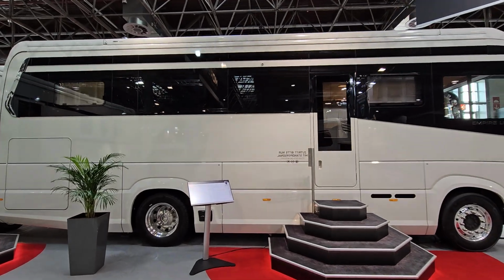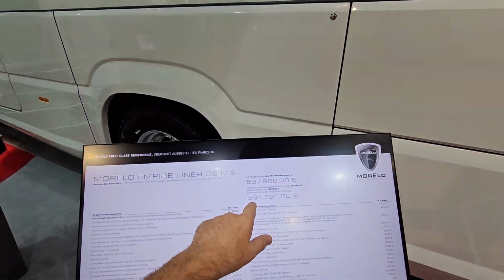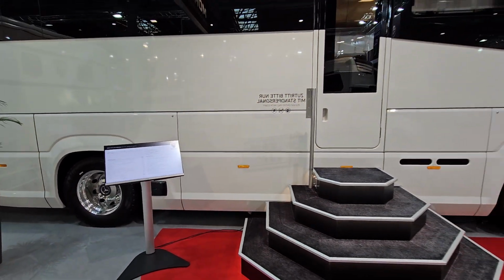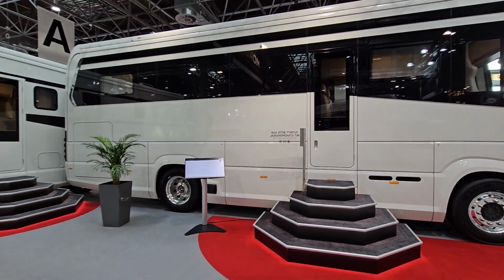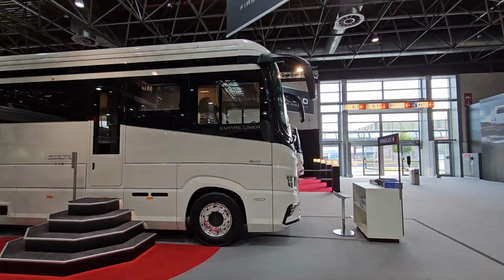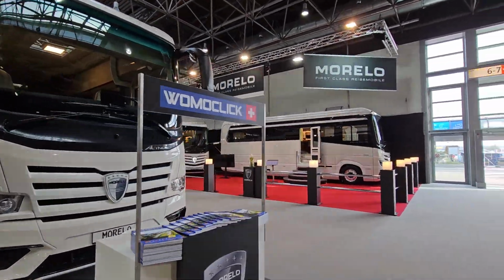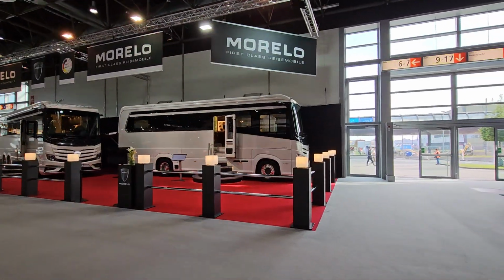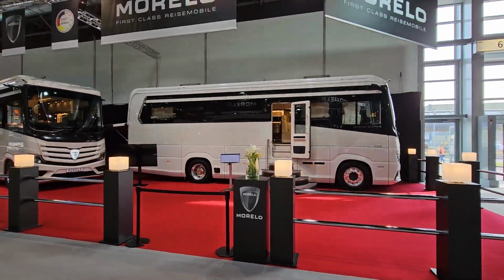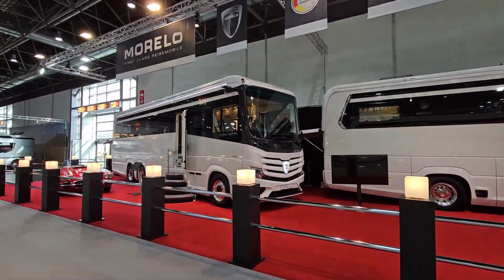Magnificent technology and the way it looks inside. Not only that, the prices given here are 664, two thirds of a million. It's the equipment level, what you get inside, you get what you want. And here we have a Grand Empire, the star of the show as far as Morello is concerned. I haven't got a price. Sorry, there is a price, but it's over there, and I'm not going to walk in uninvited.